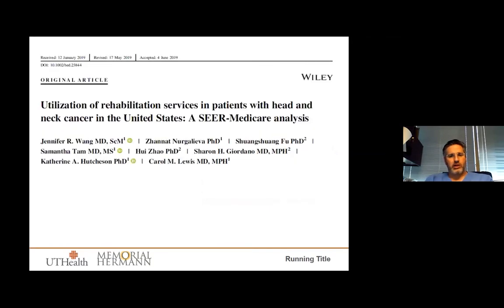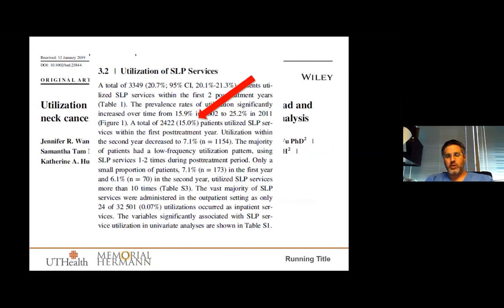And we know from large studies, this is a study out of my colleagues and friends at MD Anderson down the street here in Houston, looking at the SEER database and looking to the question we had just asked a few moments ago to this audience, showing that really at most only about 15% of patients in the country are actually utilizing speech and language pathology services within their first post-treatment year. And that's a shocking number.